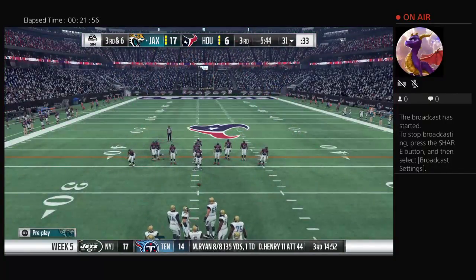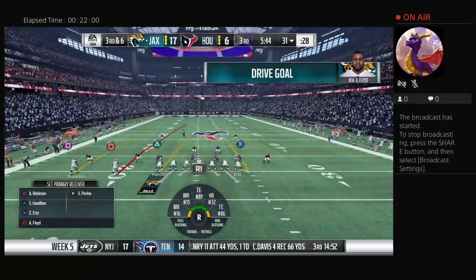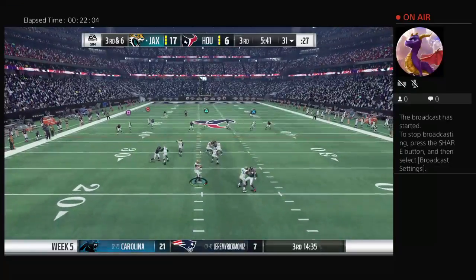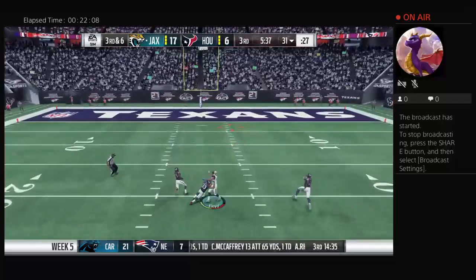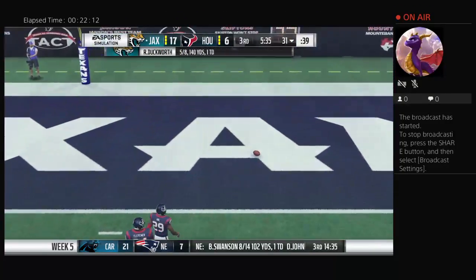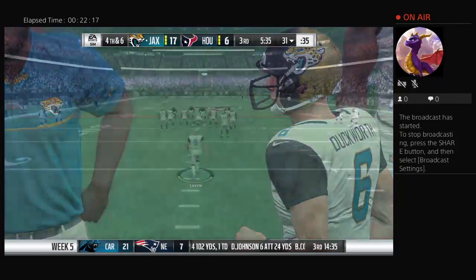And the Texans have an extra defender in the secondary now on 3rd down. Here we go. He'll look to throw. He's going to fire one deep over the middle. And that one incomplete. Had some position but couldn't hold on, and it brings up 4th down.